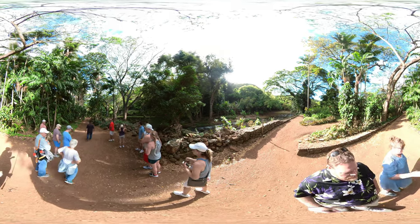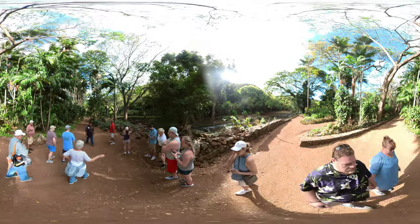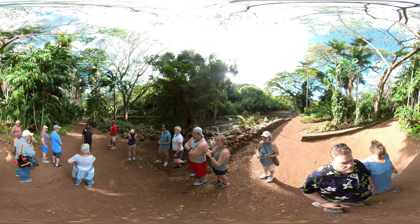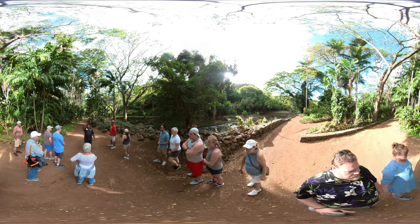How long does it go like that? Say that again? How long does it go like that? About 2 months ago. Last month? 2 months ago? Wow. Remember that landslide they had on our north side?